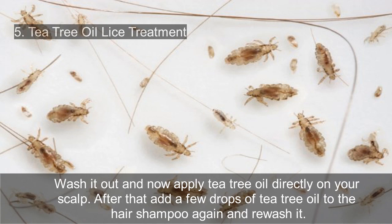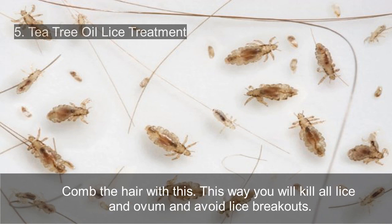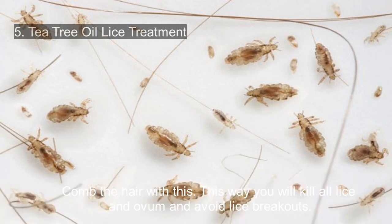After that, add a few drops of tea tree oil to the hair shampoo again and re-wash it. Now add a couple of drops to a jug full of water and immerse the comb or brush in it. Comb the hair with this. This way you will kill all lice and ova and avoid lice breakouts.